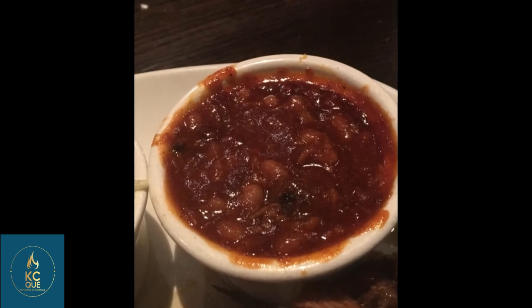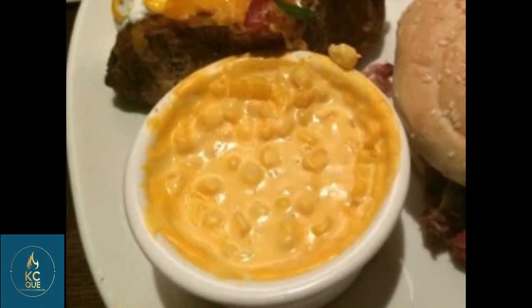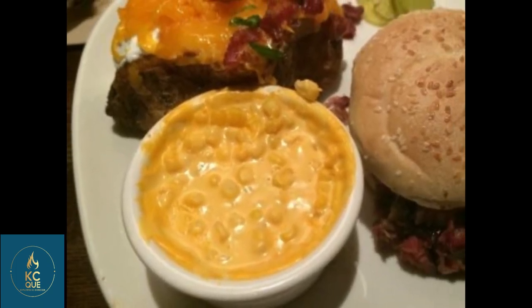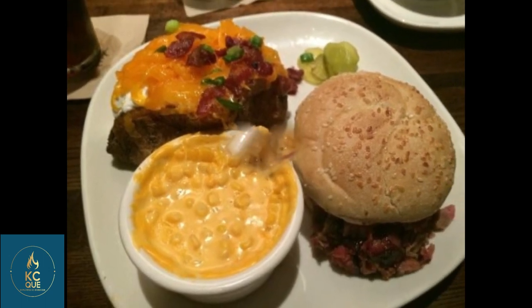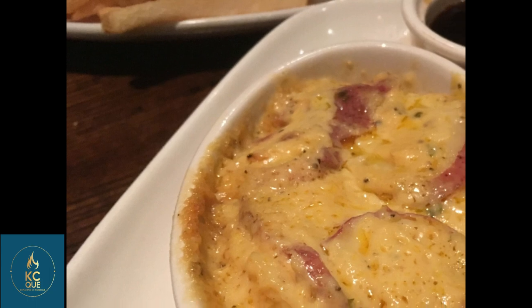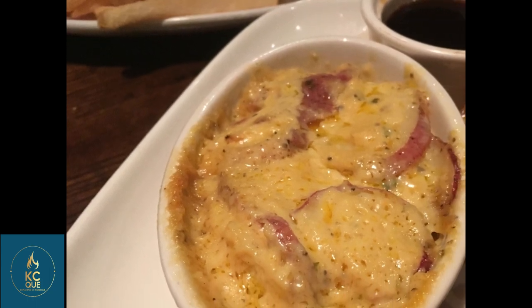It is corn that's baked in kind of a processed cheese sauce with chunks of ham. People either seem to love or hate the cheesy corn bake, and some of the reviews on Yelp are pretty great. Now the signature sides, which are a dollar more, are some of my favorites.